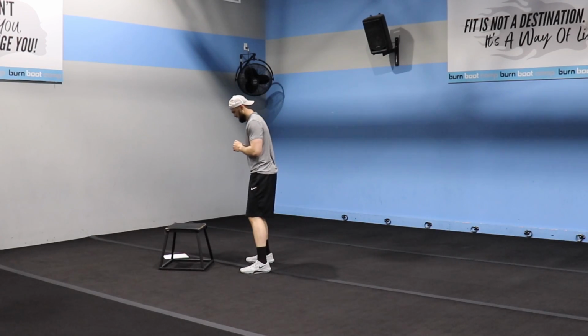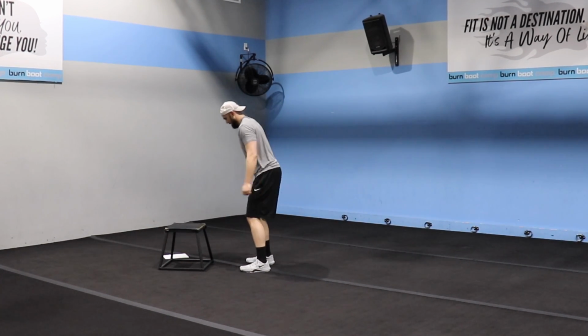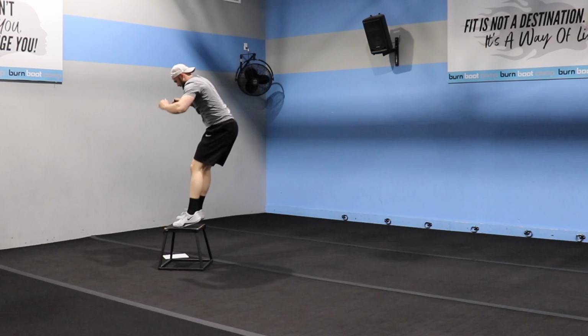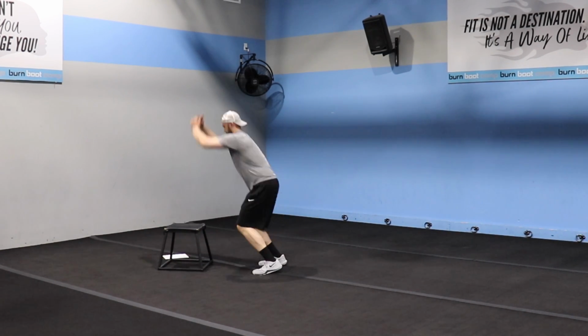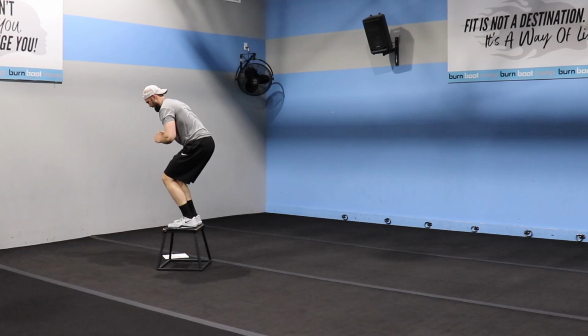You're going to find a box that is not a big box, maybe 2 feet, like that second stair, if you have stairs outside or something like that. That is how high I want you to jump. No matter how high that box is, if it's too easy for you, it does not matter. I want you to jump up as high as you can, land on that box in an athletic position every time, and then step down.